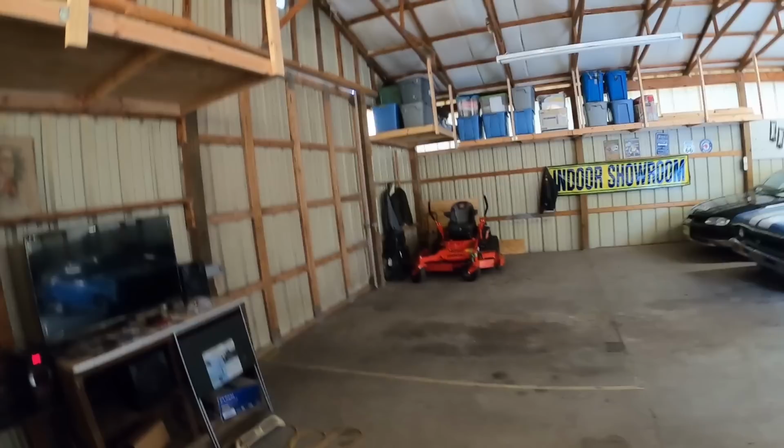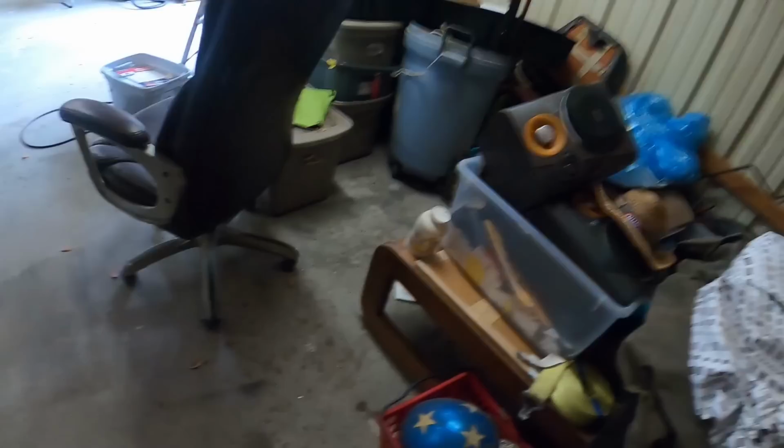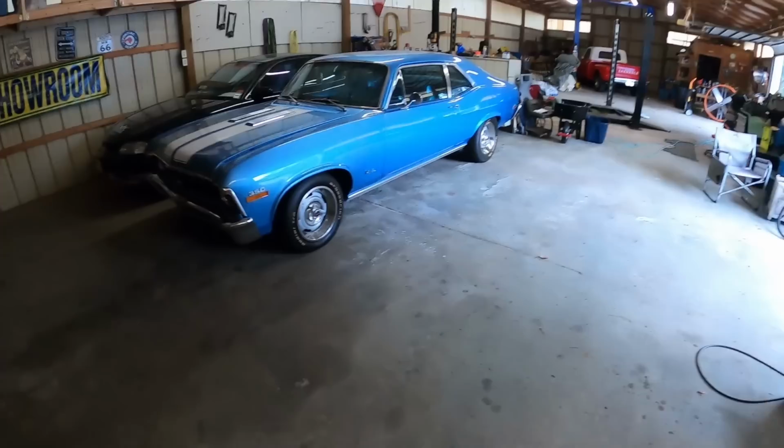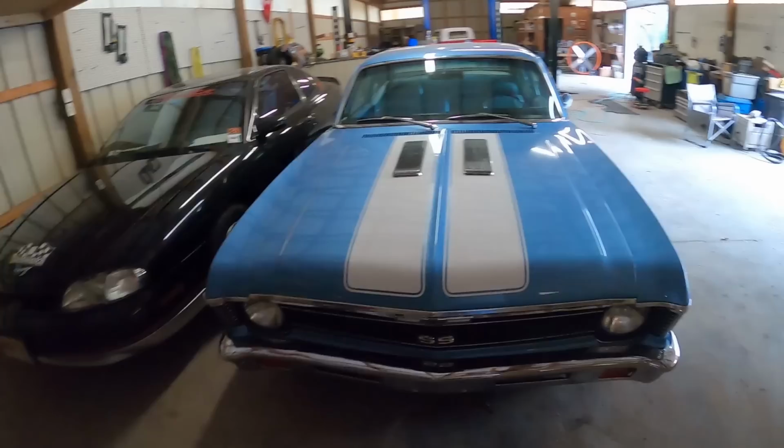And check out this helmet. Everybody has to have an Easy Rider helmet. Everybody had to have an Easy Rider helmet. Okay. So here we go. So an SS.